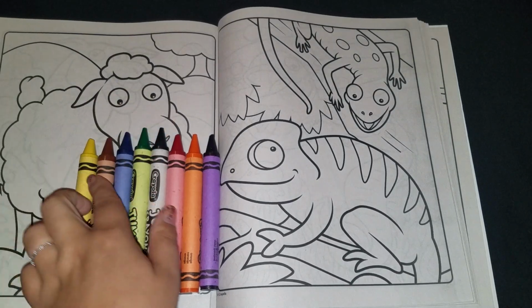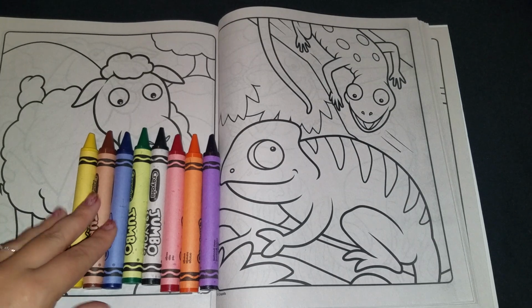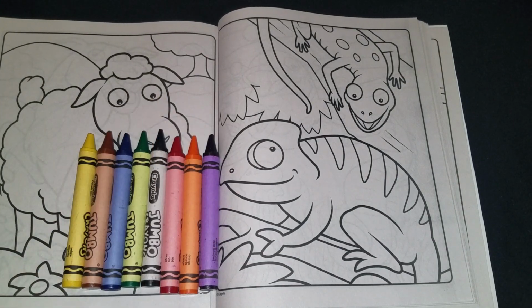Like I said, they're all relatively new. He hasn't played with them much. He'd rather play with his sister's crayons, probably because they're his sister's, and that makes them cool.